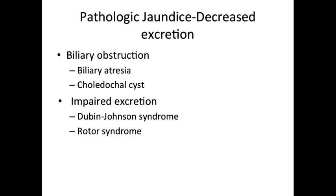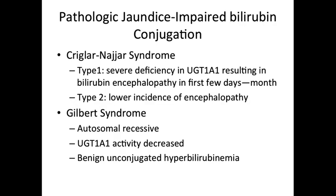Decreased excretion of bilirubin is often caused by biliary obstruction, such as biliary atresia or a choledochal cyst. Decreased excretion can also result from impairment in the excretion, such as Dubin-Johnson syndrome or Rotor syndrome. Crigler-Najjar syndrome causes an impairment in bilirubin conjugation.